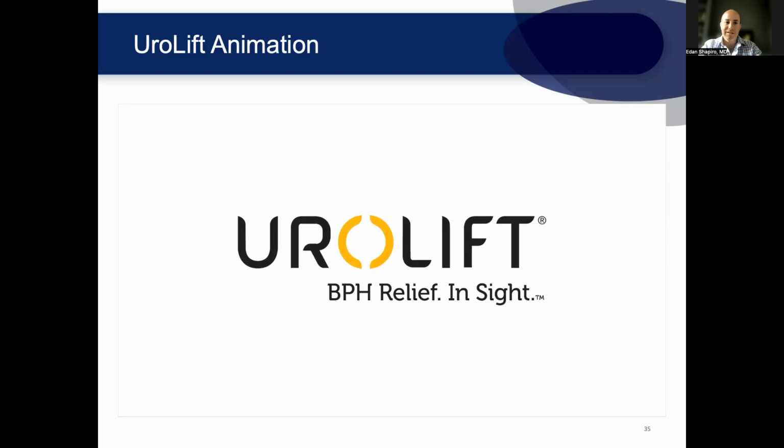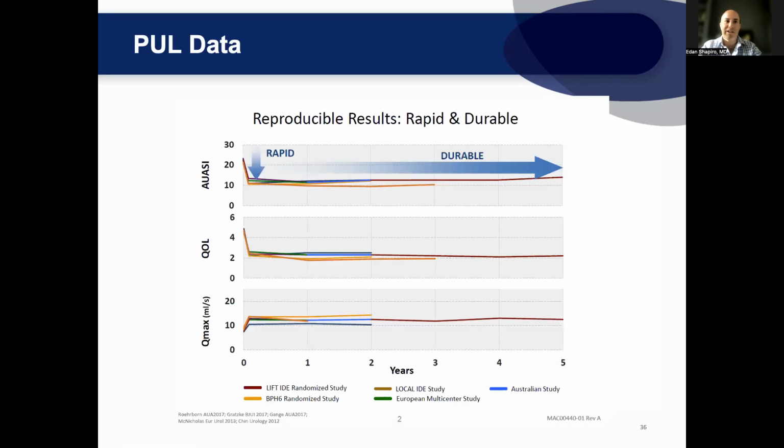All right, moving on. So this is pooled data. This is called the LIFT trial, and what I want to show here, and it's a busy slide for sure, is the top line, the AUA symptom score. So what we see is that you have an average of about 10 points. On average, these patients started in the 20s and go down to the teens. So that happens rapidly. You see the quality of life, where a higher number means more bothered, gets better, and Qmax, which means the flow rate, the higher number is a quicker flow of urine, that goes up.